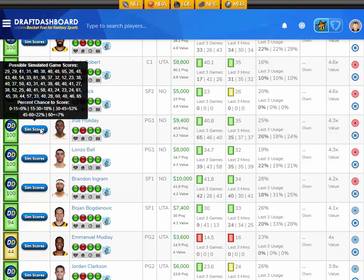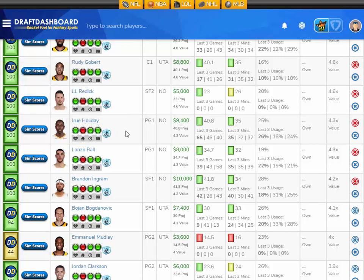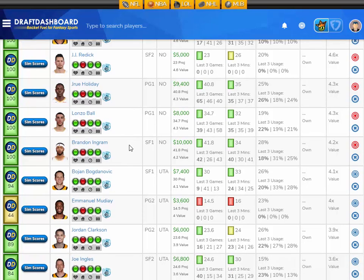A 0% chance to score 15 fantasy points or less, an 18% chance to score 15 to 30 fantasy points, a 53% chance to score 30 to 45 fantasy points, a 22% chance to score 45 to 60 fantasy points, and a 7% chance to score 60 or more fantasy points. I think that is the most 60 plus point upside on the slate, so this is another guy you can consider for captain. So I like Jrue Holiday here at 9,400 DraftKings salary.